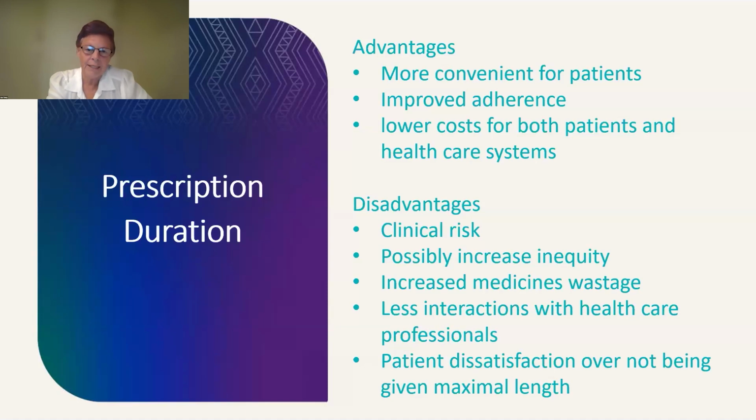But there are also some disadvantages, and I think there's an increased clinical risk if we're not seeing patients for a year at a time. It will be important to choose the patients that get the extended prescription, and this can possibly increase inequities. Certainly, there's increased medicine wastage because patients may get a longer supply and not necessarily take it or use it. Less interactions with healthcare professionals, and some patient dissatisfaction if they're not being given the maximum length of time that they feel that they could receive. So lots of issues around this, and so it will be still a hot topic for discussion going forward. So that's the end of my presentation.